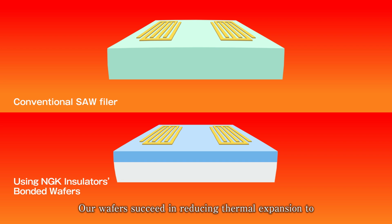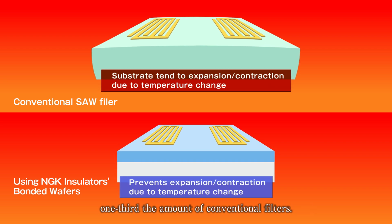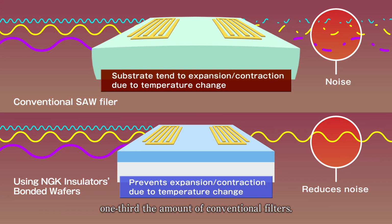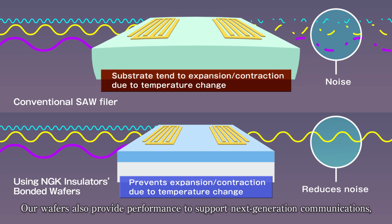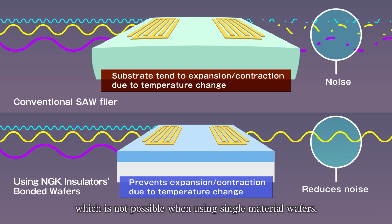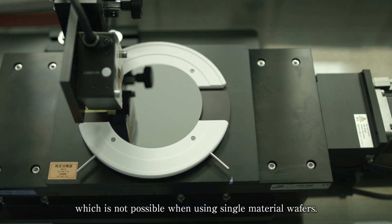Our wafers succeed in reducing thermal expansion to one-third the amount of conventional filters. Our wafers also provide performance to support next-generation communications, which is not possible when using single material wafers.